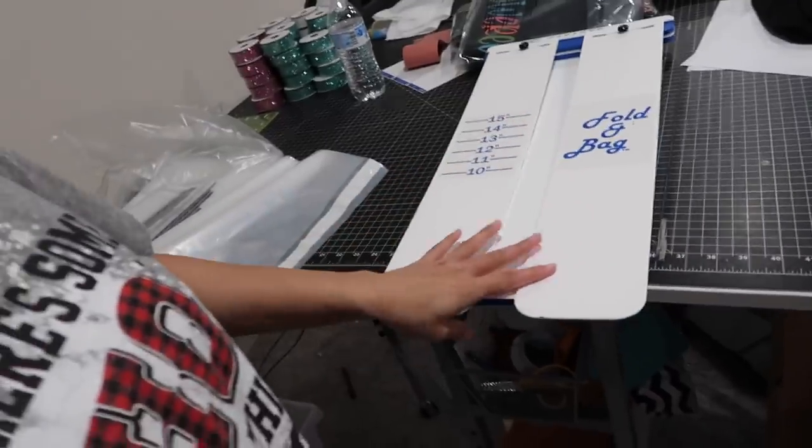If you're curious, this is the folding bag from Hoopmaster. You saw how it works. Saves me time, and my folding skills are garbage, so I love it. So get it from hoopmaster.com if you want it.